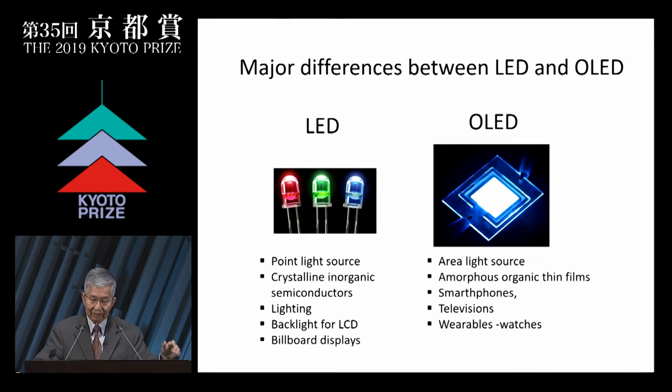And this OLED stands for organic light-emitting diodes. So where is the organic coming from? The traditional, conventional light-emitting diode is based on inorganic semiconductors, as you can see in the picture on the left. Basically a point light source coming from a very tiny chip, tens of microns square. So it's a point light source. It's a crystalline inorganic semiconductor.